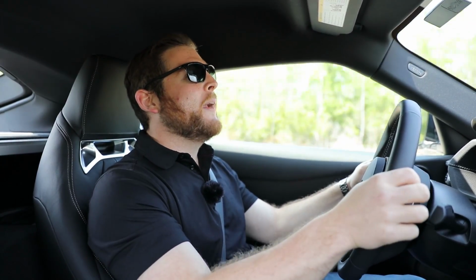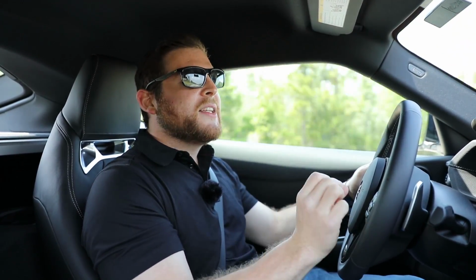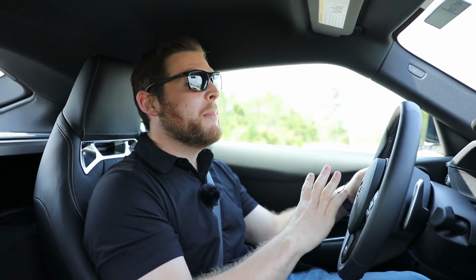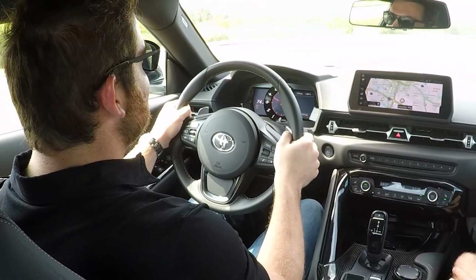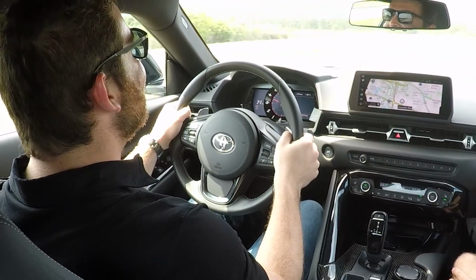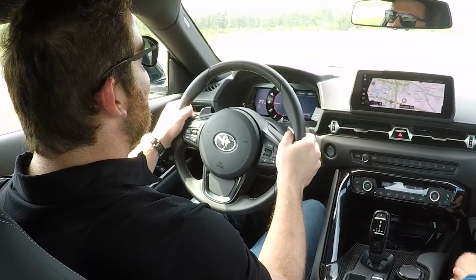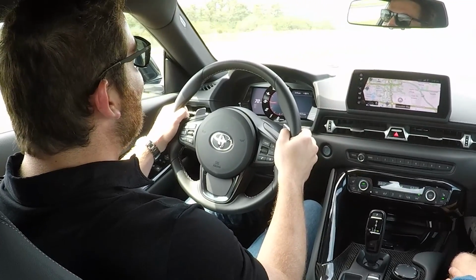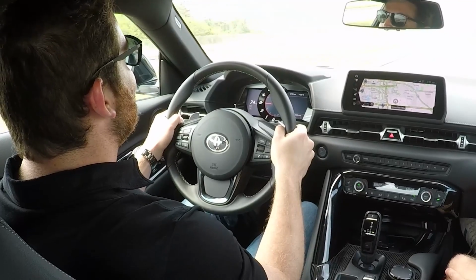I have a feeling that Toyota, maybe next year or the year after, is going to do a more powerful version, maybe 400 horsepower, maybe a little more, and they're going to stiffen it, give it better aero, wing, all that kind of stuff to make a more track-focused model. This one isn't that. This is definitely more of a road car than a track car, but I absolutely adore it.